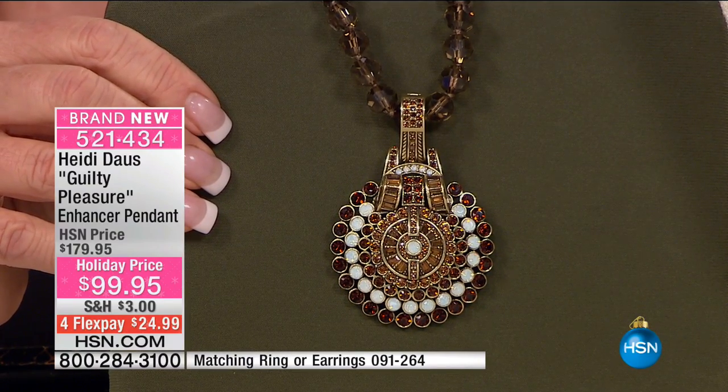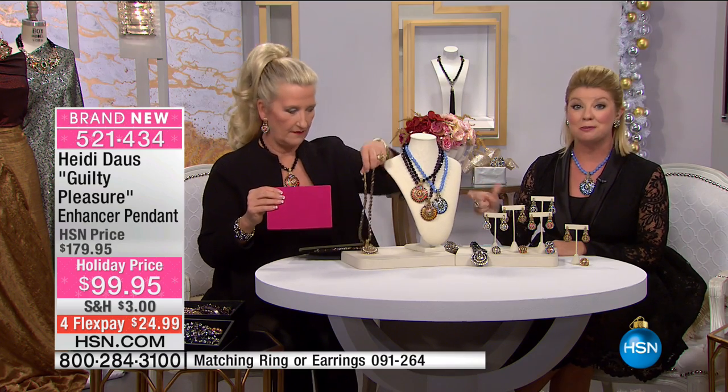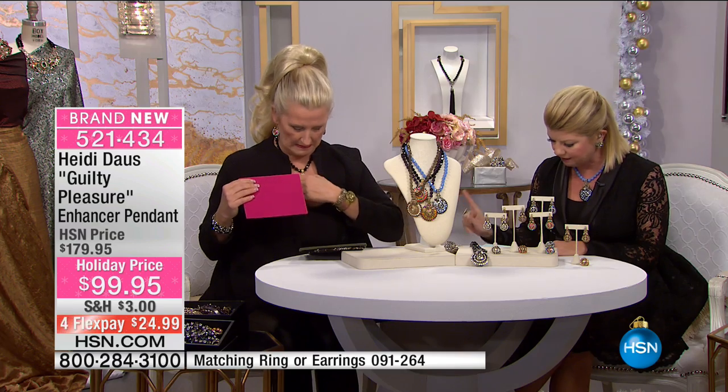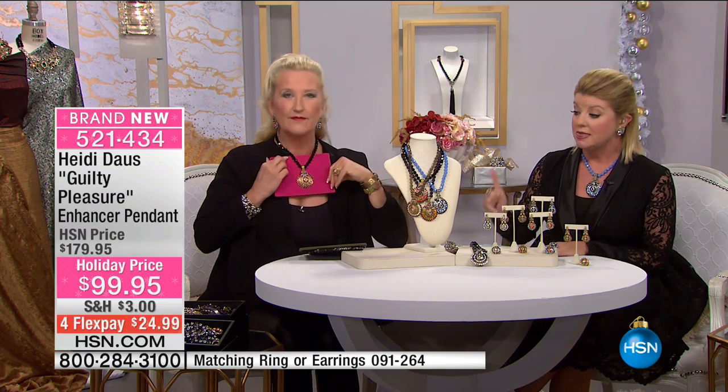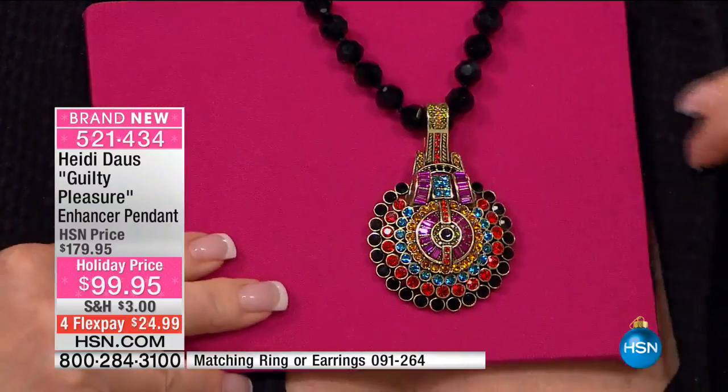Okay, we have the matching pieces, but here's the update. The Jet Multi, I have 74 remaining. You're kidding. So they're going to go in a matter of moments. The smoky one with the neutral colors, the smoky topaz, is going to be the next to go. Then the blue. Look at this. Oh, jet black, good luck. That's going to be gone. And that one is gorgeous. I'm in love with the amethyst, too.